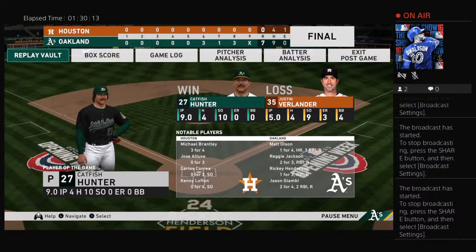For the victorious Athletics, 7 runs on 9 hits. No errors. They left 9 runners on base. For the Astros, no runs, 4 hits, 1 error. They left 3 men on base. Time of the ball game, 3 hours and 7 minutes.